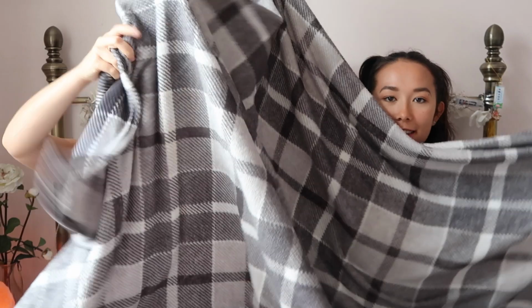This is big. This is not like Primark. I've got one over here which was £5 from Primark, and that is maybe about the size of this. Whereas this blanket, we'll just highlight how big this blanket is.